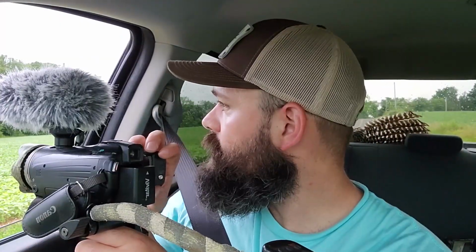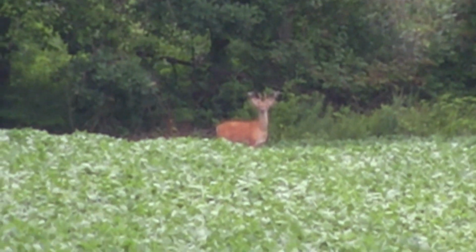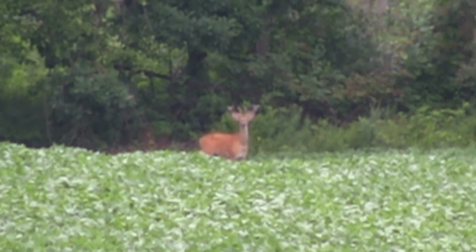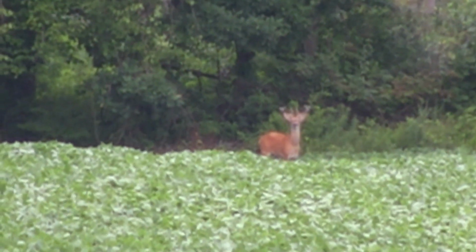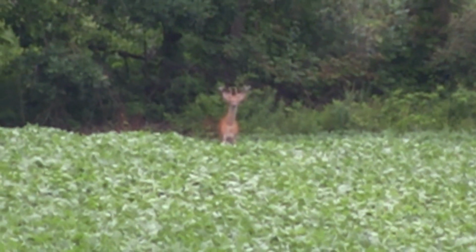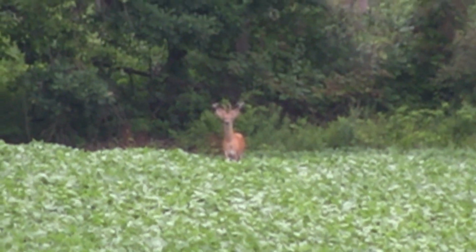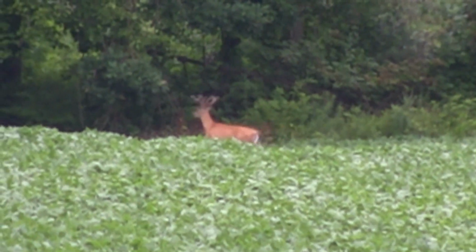There's a buck with some brow tines on him right there. Now we're probably less than a quarter mile from my farm where I can hunt. Man, look at the brow tines on him. I want to see him turn his head. He's on a piece of land that's probably less than a quarter mile from where I can hunt. That might be a shooter there, boys.